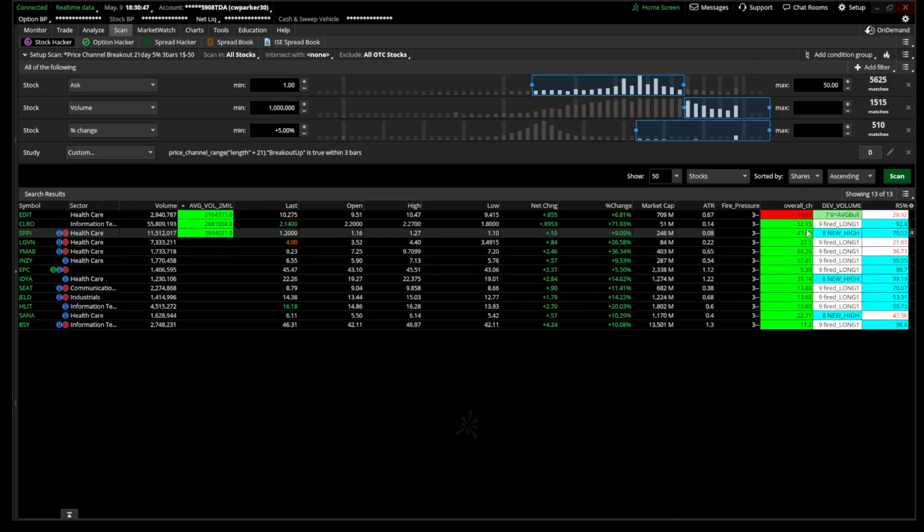This overall change is looking over the 5 day, the 21 day, and the three month period, and it just gives you an overall picture of what's going on within the stock. So you can almost look at it as a week, a month, and 3 months. So overall, this is what they're showing right here for the overall percent change anyway.